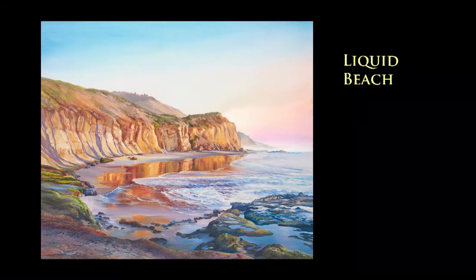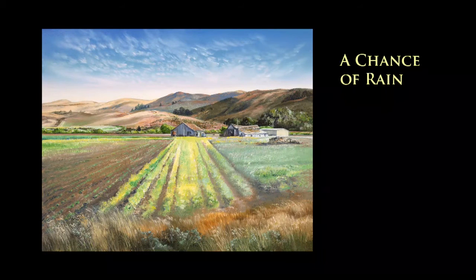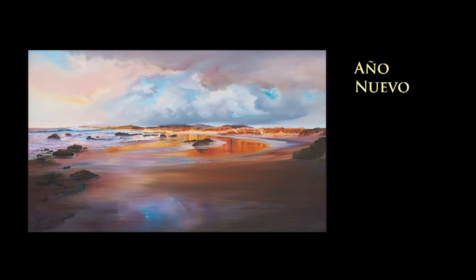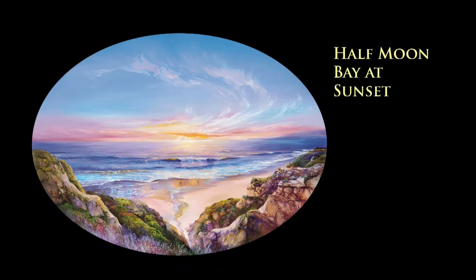The barns, the lifestyle, the country lifestyle. Look at that beautiful reflection. That is gorgeous. Did you get that in photographs? I did. Yeah. Wow. A Chance of Rain. I love that idea that the sky suggests that the farmer is waiting. And we're still waiting. You're definitely getting down closer to the ocean. There it is. Año Nuevo. So I just took that with my iPhone. That's beautiful. And came home and painted it.